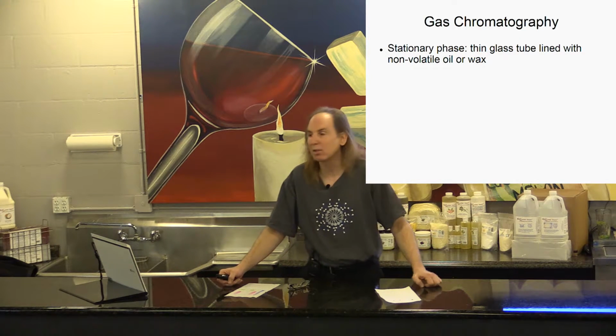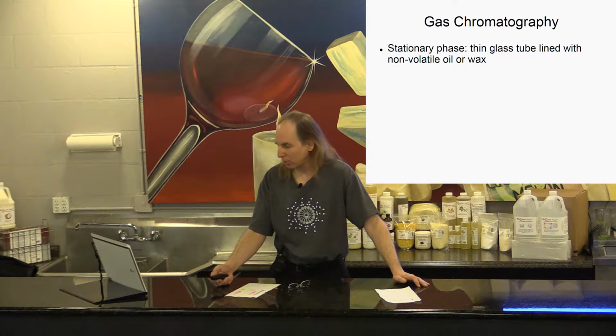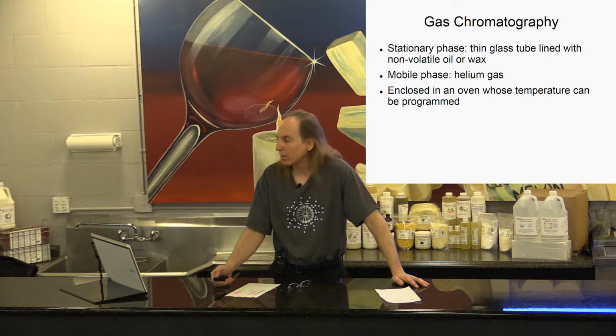And it's not just a glass tube, because the glass tube has to have something in it, the stationary phase. There are lots of varieties for what the glass tube could be coated with on the inside. There are lots of choices, and which stationary phase I'm going to choose depends on what I'm analyzing. The mobile phase is helium gas. We have a steady supply of helium gas flowing through the tube, and when the molecules are injected onto the column, they will move at different rates, depending on their affinity for whatever stationary phase I've chosen.